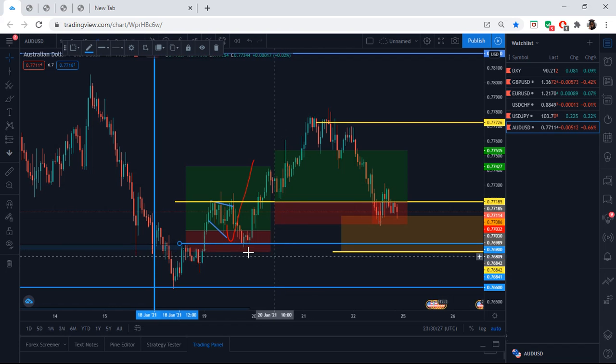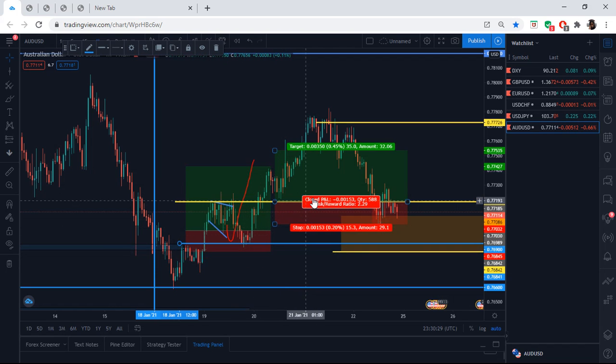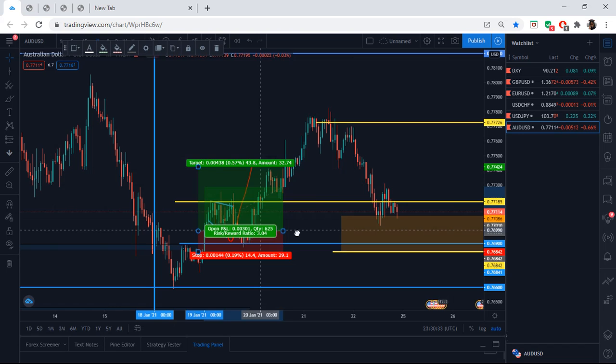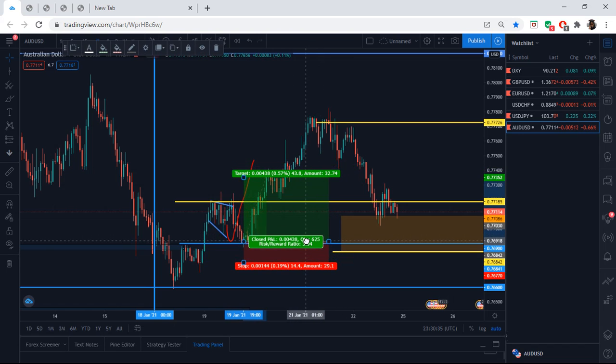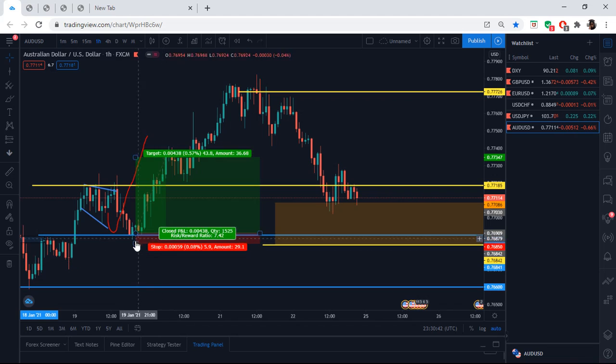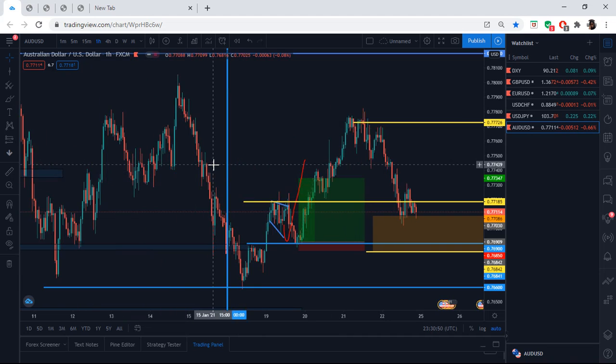And look at how, let me just get out here, and I put my stop loss here. Look at the risk. Look how much I'm risking. It's so small compared to going up, and the profits that I was going to get.